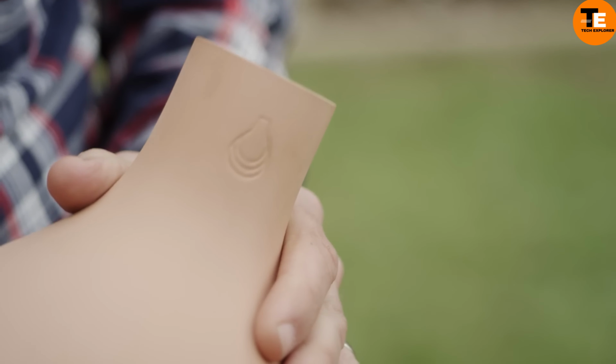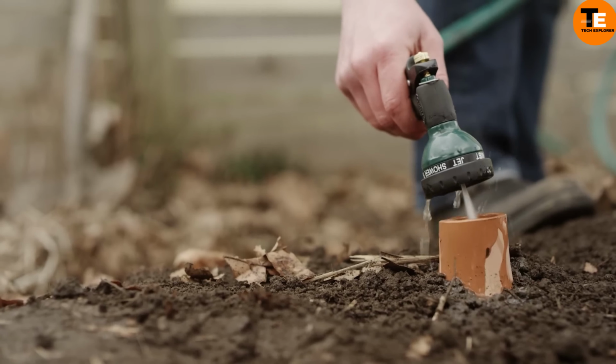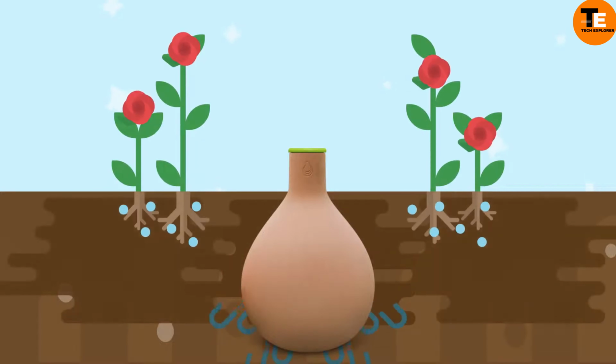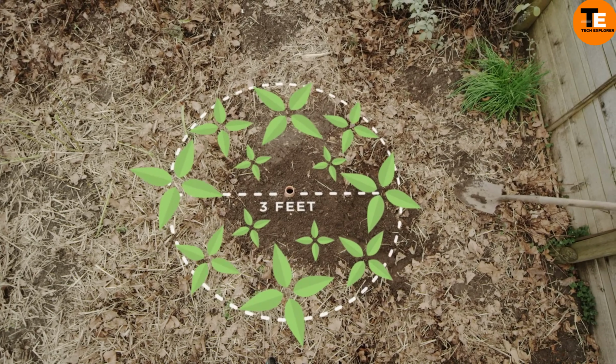It's incredibly easy to use. Simply place it in the ground, fill it with water, and you're set. Made from a special porous material, this planter passively waters your plants within a 3-foot radius. You only need to refill it once every 5 to 10 days.